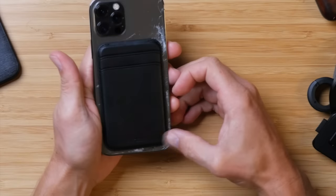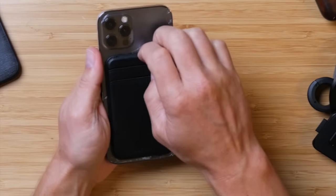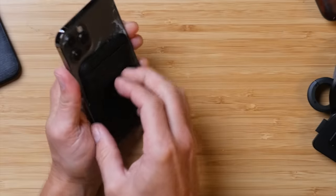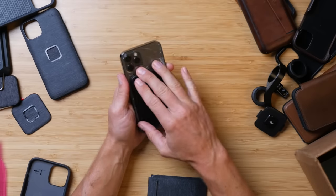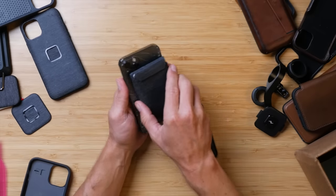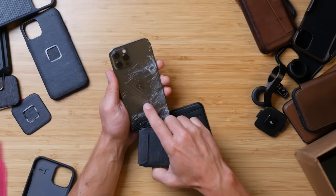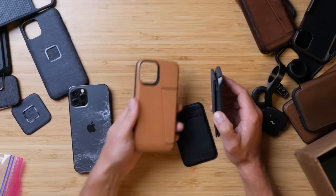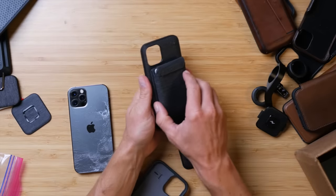Here's another really thin one from Exter. I'm gonna show you some other Exter ones. This magnet is pretty strong on there compared to the Apple one that I have tried out and this Peak Design one. Without it, again, it's this magnet in here that's not as strong as, wait, where'd it go? This one, this magnet here. Very strong on the Peak Design stuff.